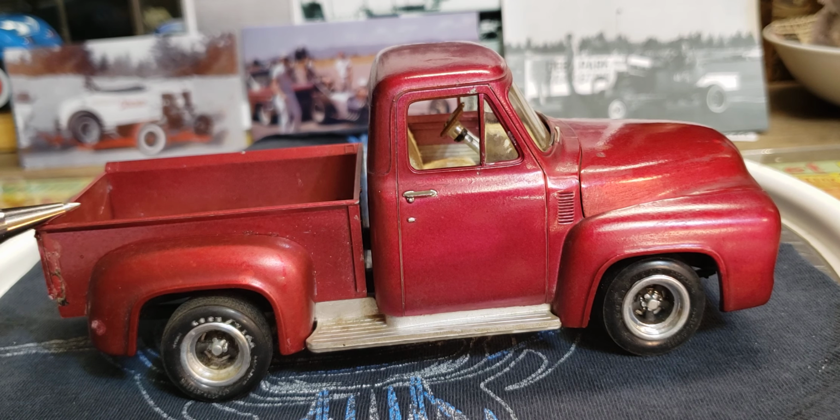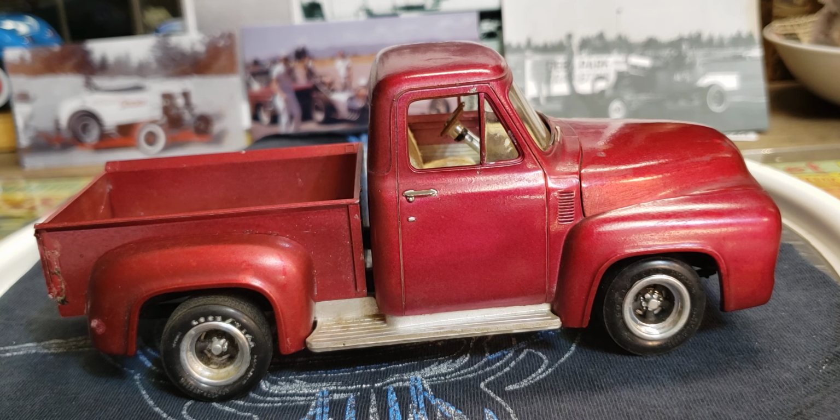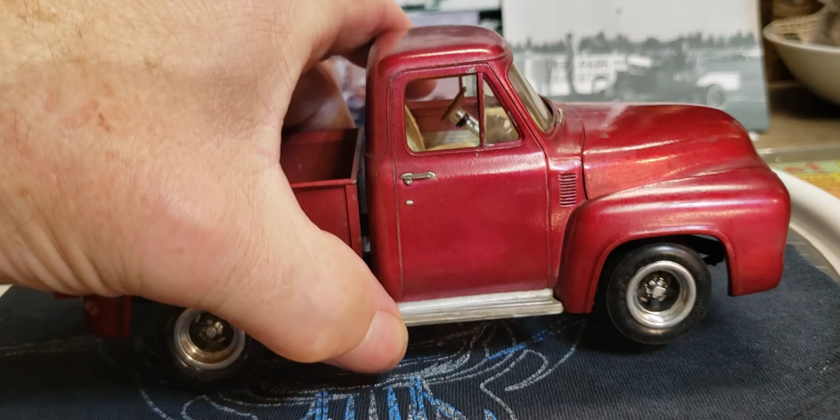And I build a lot of these. I built a lot of 32s. I built a lot of 49 Fords. I built a lot of 40 Fords, mixing with all the other stuff. But I just can't help it. My favorite kits. I love them. They've all been reissued a million times. So the newer ones are just really hard to fit, lots of flash and all that stuff.